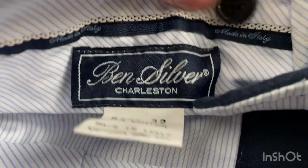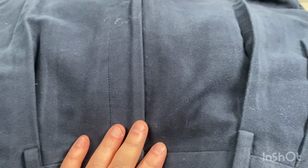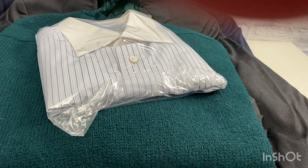This is a pair of Ben Silver. These are cotton. These sold for $44.99. They're a soft material, almost like a velvet, but it's not velvet. It's actually considered mohair, or no, moleskin. I'm messing this up, but you can check it out and look at it. I think it's moleskin, and it's really weird. I don't know if it's part of a mole, but it's cotton. I found a bunch of Ben Silver pants. These took the longest. They're almost like a soft flannel kind of material.